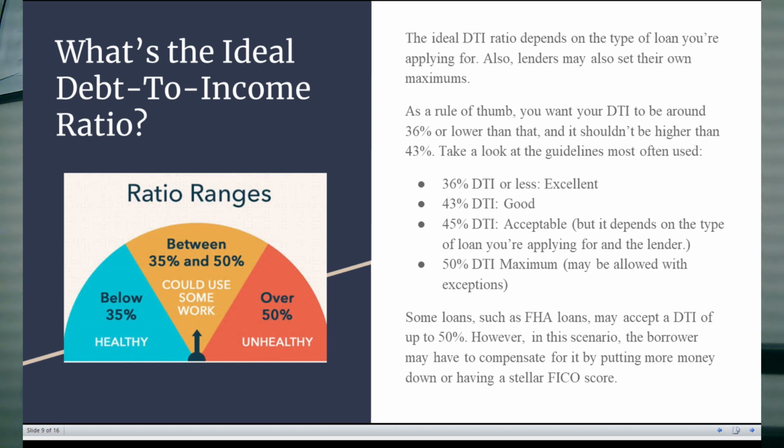The ideal DTI ratio depends on the type of loan you're applying for. Also, lenders may set their own maximums. As a rule of thumb, you want your DTI to be around 36% or lower, and it shouldn't be higher than 43%. You can take a look at the guidelines most often used. 36% DTI or less is excellent. 43% DTI is good. 45% DTI is acceptable, but it depends on the type of loan you're applying for and the lender. 50% DTI maximums may not be allowed, with exceptions.